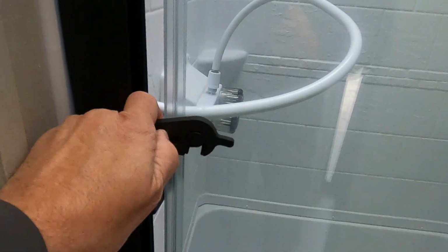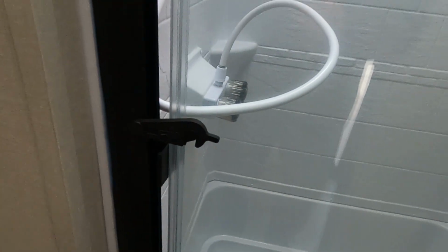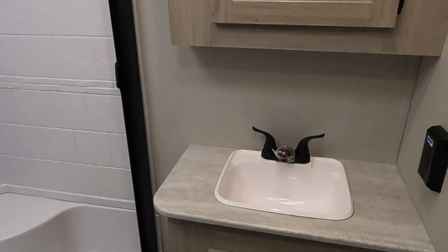This is our shower. Very cool. I love this lock. This is brand new. It just drops up and down. Very cool.